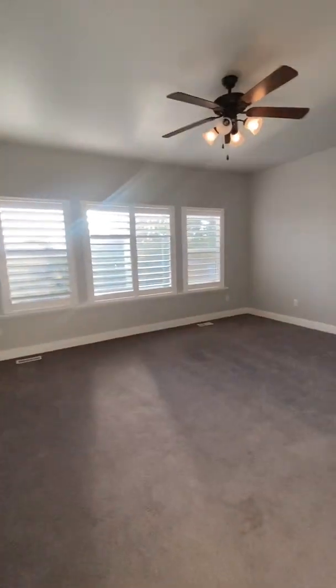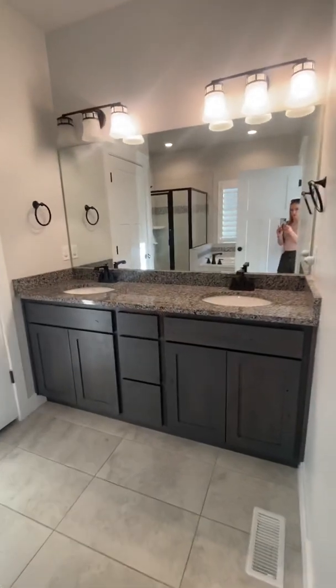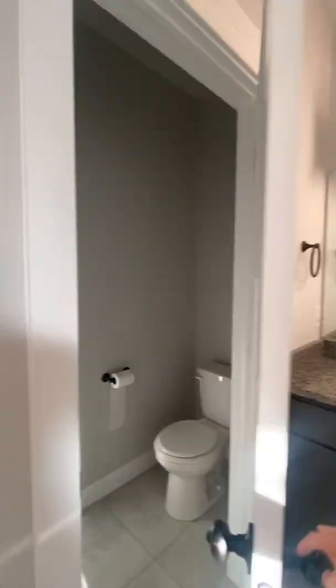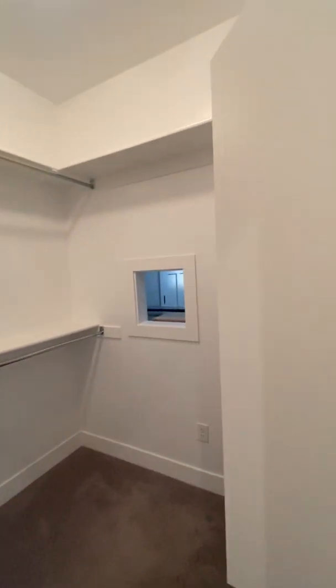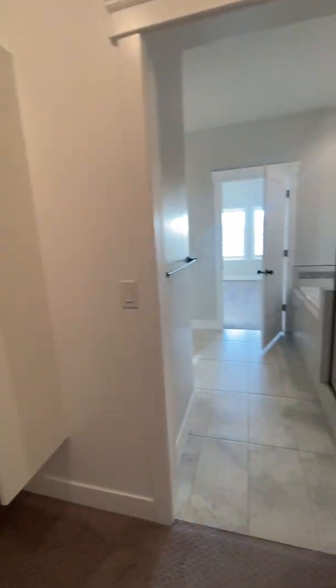Again, we got shutters. Nice bright neutral colors. This is a master bath. Got granite countertops. Separate toilet. And a nice big garden tub here. And a shower, and then a walk-in closet. This is a pass-through through the laundry room right here, which is nice. It's a nice, good size master closet, lots of shelving.